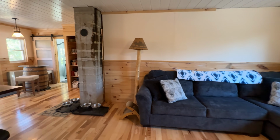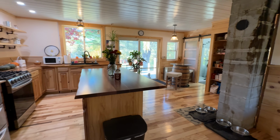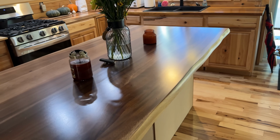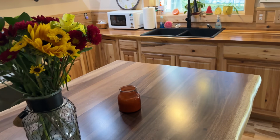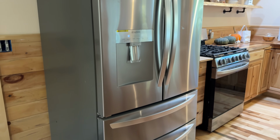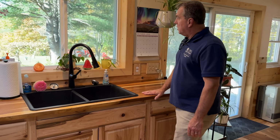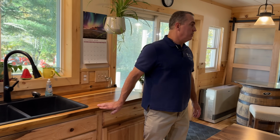There's a little bit of work left here, some trim work around this to be done, a little countertop here to be put down. All that's being done here shortly. We do have a new refrigerator with a double door, a 5-burner gas range, double sink over here. Great place to do the dishes and watch the river and the eagles down back as you're doing that.